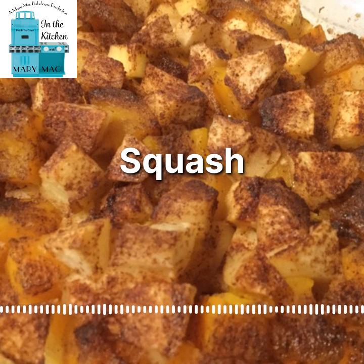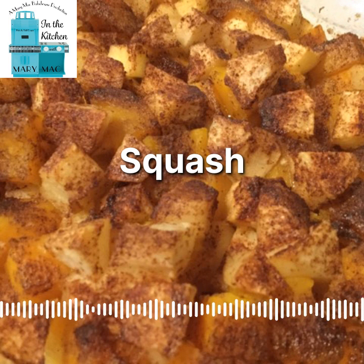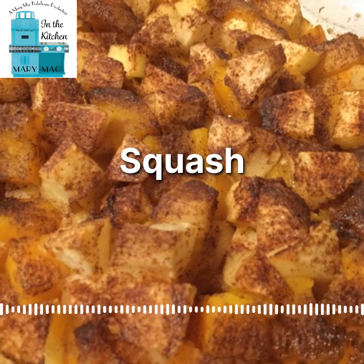Okay, the next squash dish is a recipe that I found and played around with a little bit this summer because I had a plethora of yellow squash. So I was looking up yellow squash recipes, and I found this in an old cookbook, and it was called yellow squash Southern style. So I knew when it said Southern style that it would have butter and eggs and probably breadcrumbs in it, and I was right.